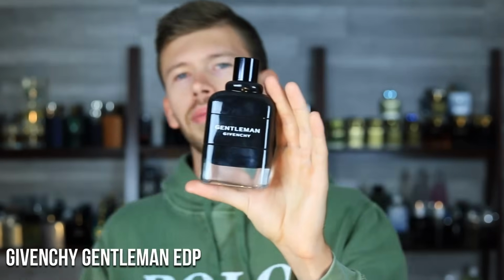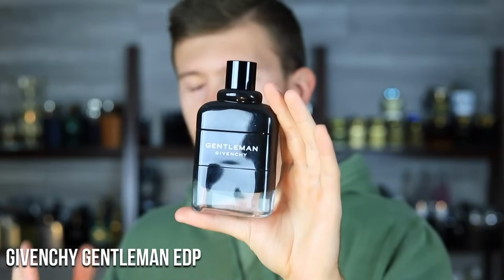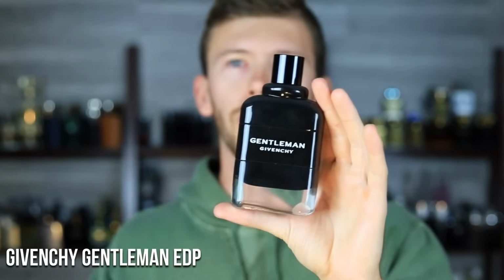There was a point where you could get these for, you know, $60 on discounters. That ship has sailed. You can get testers for mid-70s, full presentation 100 ml for around 80. Definitely worth picking up. You know, I love this DNA. It's fantastic. I love the heavy-handed dose of vanilla here.